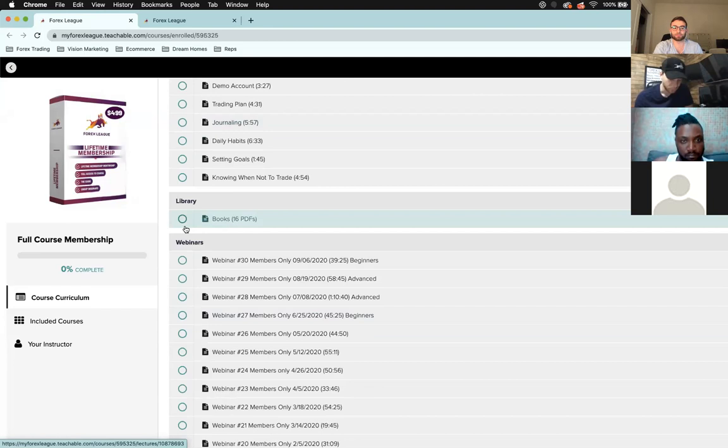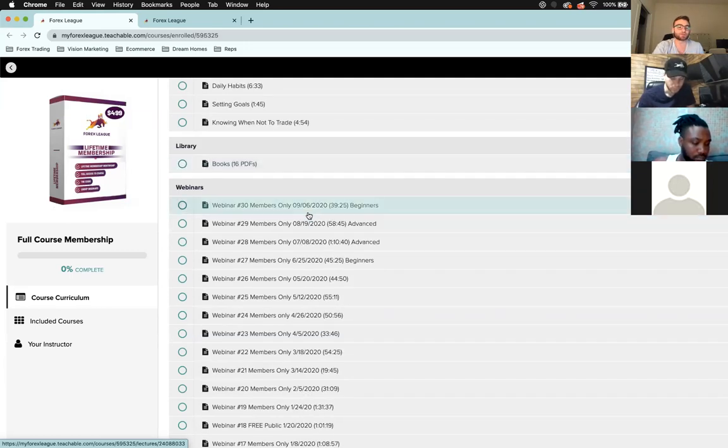You guys will get 15 or 16 books in here, so you have a bunch of PDFs. I know one person messaged me that they bought a book for like $50. These are all free. It's Trading in the Zone, a lot of books by Mark Douglas, Naked Forex, a lot of different books that me and Nick found in different communities. We knew that people wanted them, and we know how it is when you get started with trading. You want to learn as much as you can and fully immerse yourself.